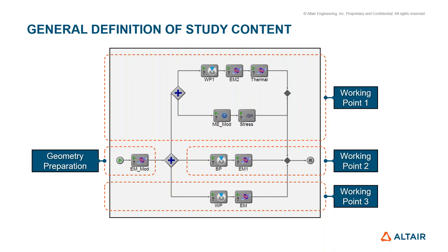So with this type of drag and drop system and workbench, you can call it, you can easily define more or less any type of study, including mechanics, electromagnetics, NVH, and thermal, as long as you have predefined these different tasks in a kind of task library.